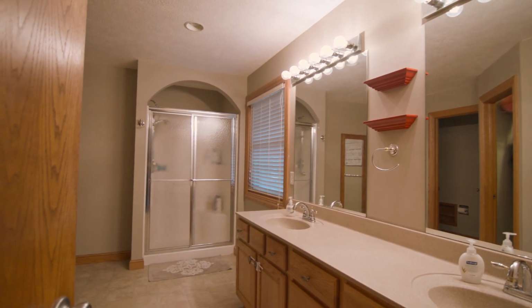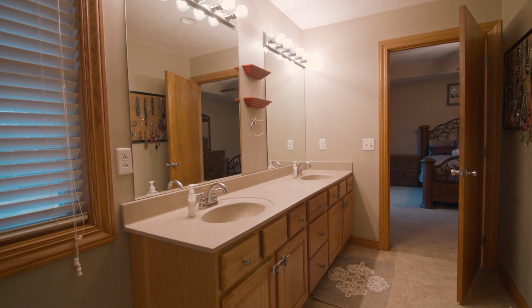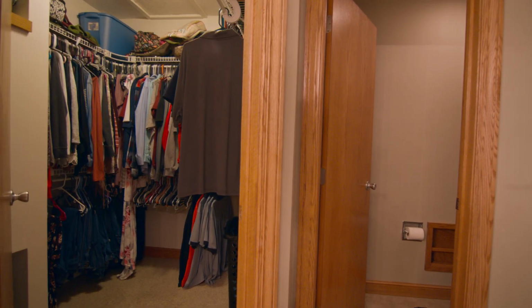You can even dance around while you're getting ready. And when you come out of the ensuite into the primary, there is plenty of room for a king-size bed, your big furniture. It's a very nice primary.